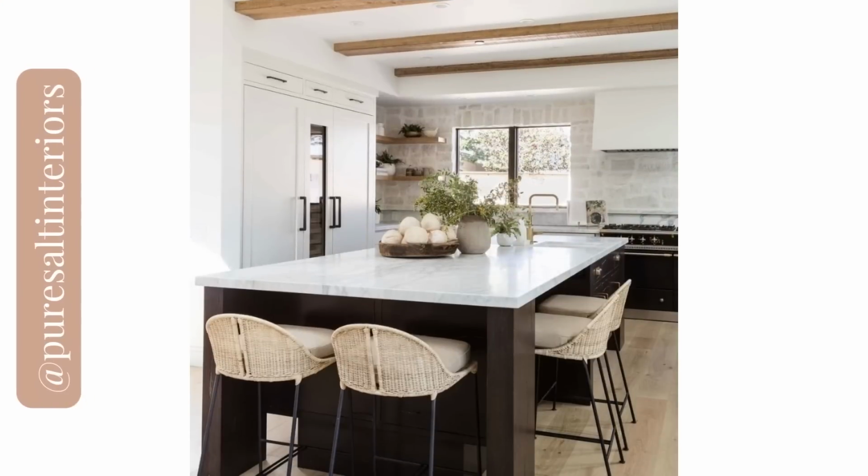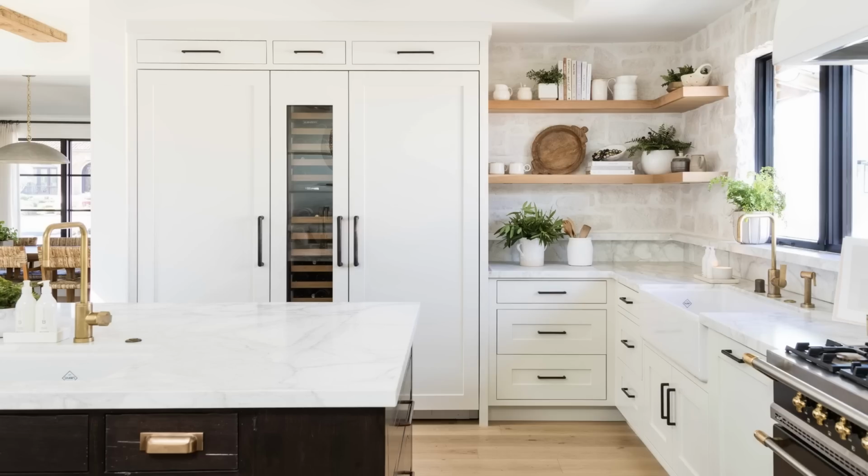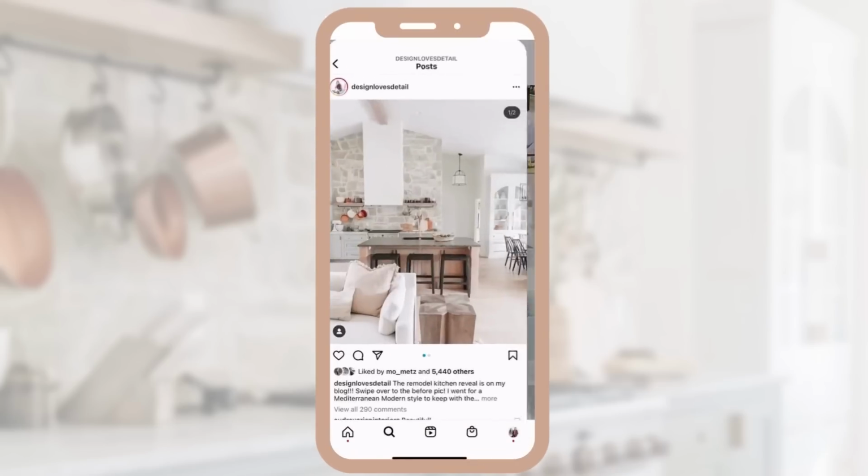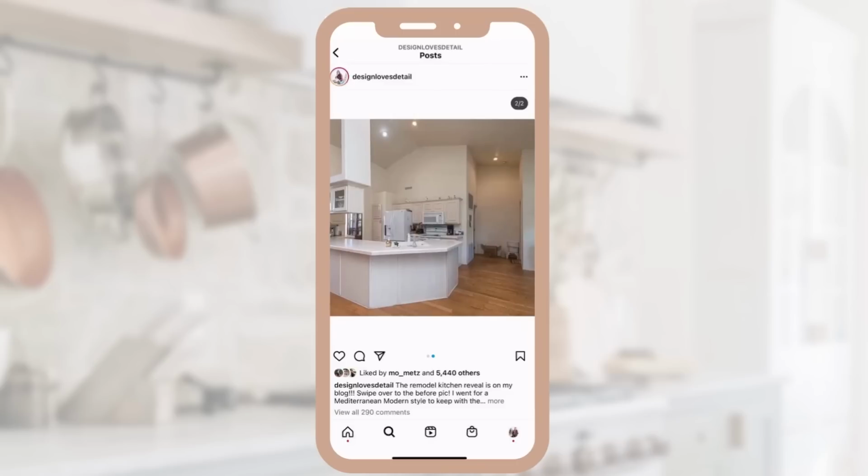The next kitchen is from Pure Salt Interiors. I love everything they do. I just like every time it stops my scroll on Instagram. But this particular kitchen, I love that you can see the grout lines and the stone pops really well. Also, the dark color of the cabinets, again, light and dark mix, that tuxedo look you can never go wrong with. Right. This is another one of our Instagram scroll stoppers. Every single time, design loves detail. This girl does it right.